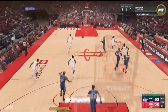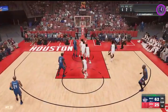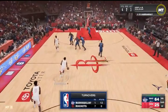Yeah, right now you just need a bucket to get some momentum. Here's Hardaway. That's in, coming off an assist from Bryant. Hey, I love the effort from the defense, but Hardaway able to finish through contact. Nicely done.